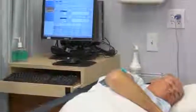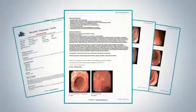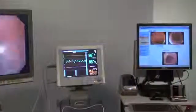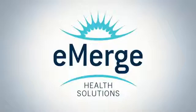Accurate and timely information is the key component in providing quality care. eMerge's HIPAA-compliant system automates the procedure documentation process and eliminates the need for paperwork. Accuracy is paramount, and the process is made more efficient so physicians and nurses can focus on what they do best, caring for patients. Bottom line, eMerge eliminates paperwork and increases your efficiency while lowering your cost and producing an accurate, perfectly documented report every time. Put eMerge to work for you.